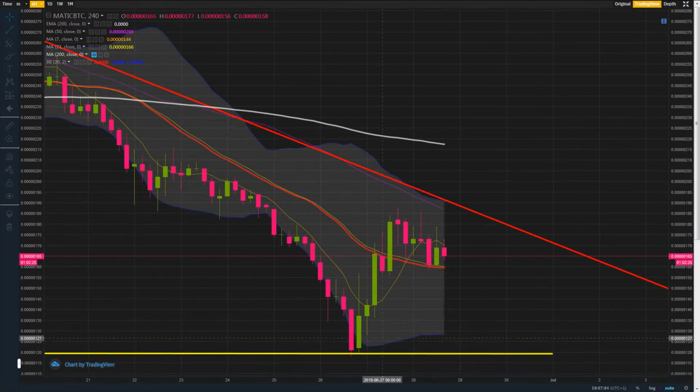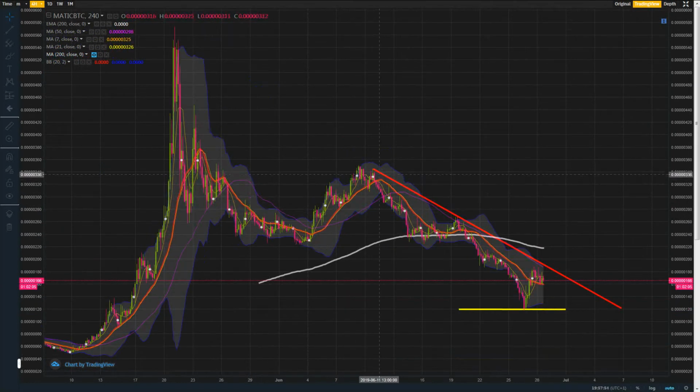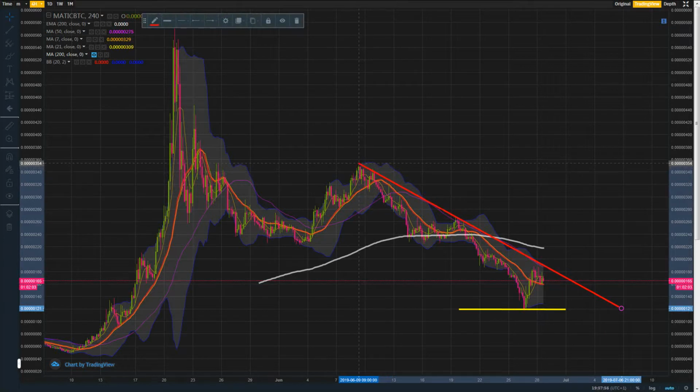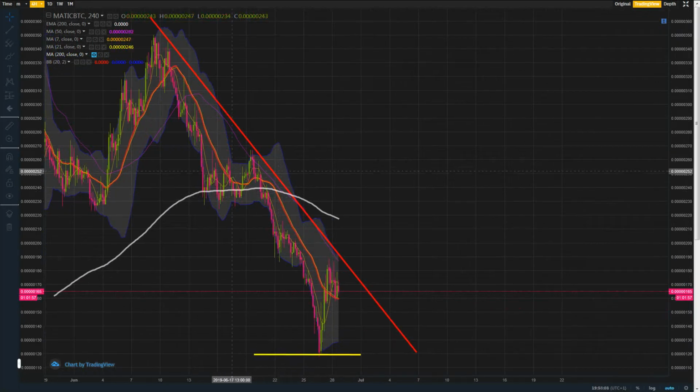So having a quick look here on the 4-hourly chart, this is the Matic Bitcoin pair. We're finding strong support at this 120 Satoshi, thank God, but what we're also doing is we're coming up here and finding, not even getting close to it, but this descending trend line that we've got here, all the way back from, well, I'll say it's our previous high. It's not our previous high at all, but our most recent sort of highest high.